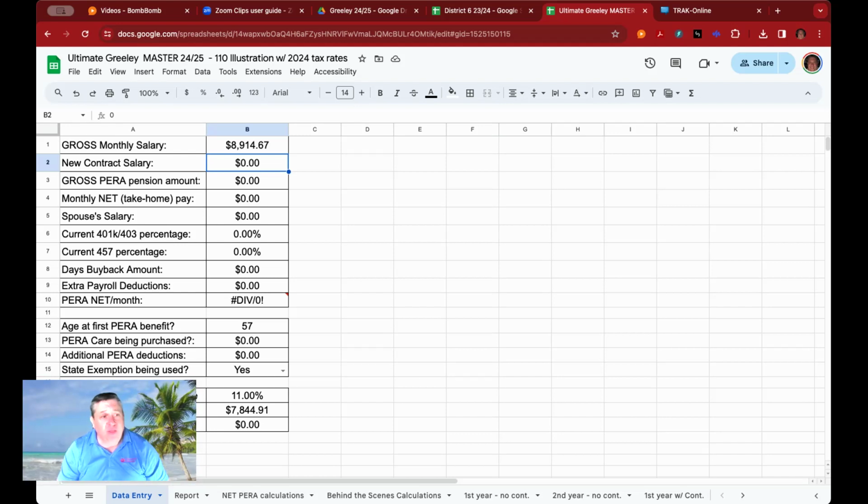So you'll see the gross monthly salary up here. Then what's going to be the new contract salary? Until we know what that's going to be, I just put in the current salary. They're not going to go backwards in these steps. The beauty in Greeley right now is they don't require you to lose the progress you've made on the pay scale. So we're just going to make that the same exact amount for next year. Now, if they get a pay raise, we can put that in. It's not a huge deal.